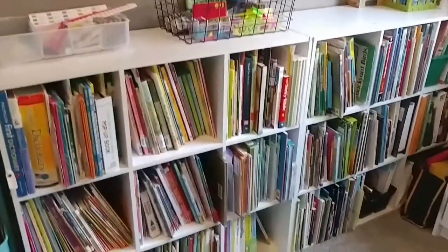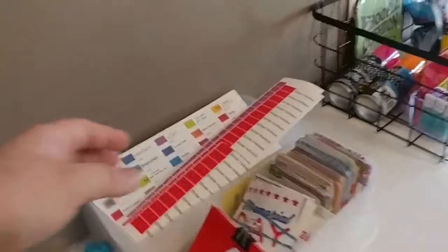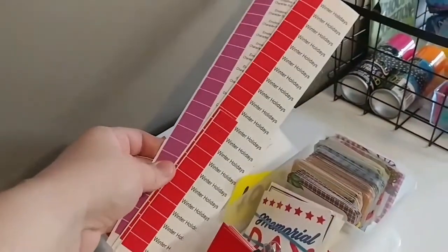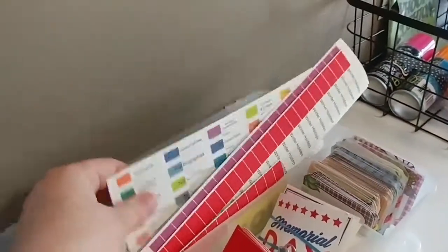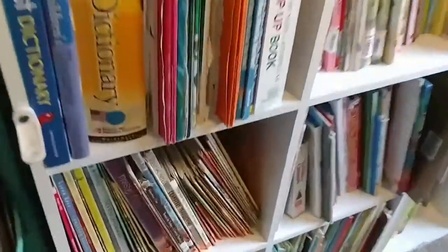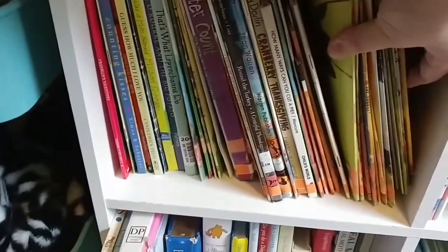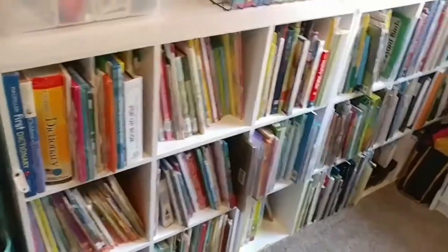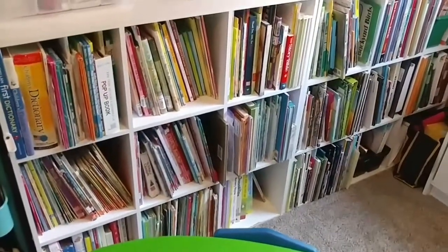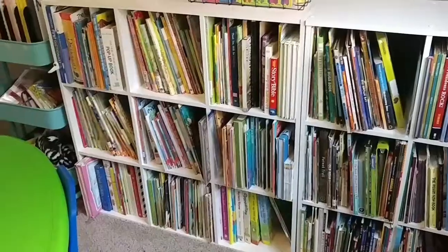Now, I'm in the process of, I've made these labels, and I'm still printing off labels, but I just went through and categorized all of our books. So I've done some of our fall ones. But I'm going to finish this in the next few days. That's what I was working on yesterday.